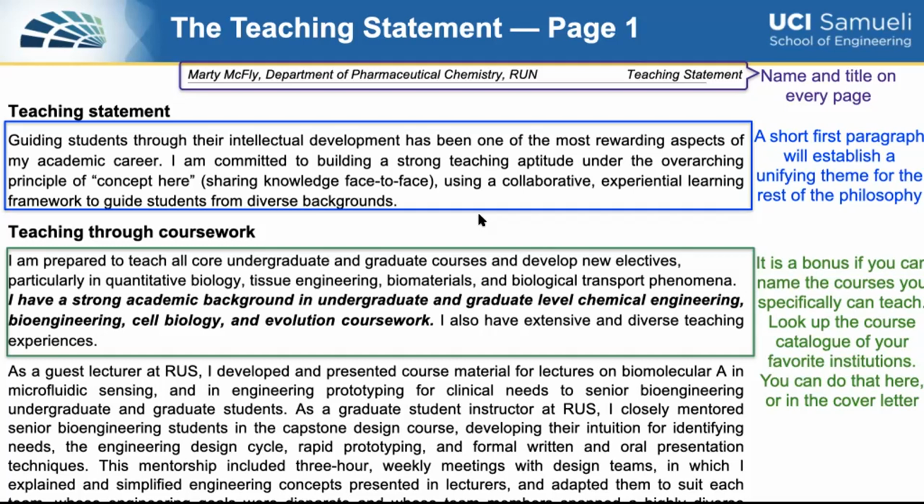And so there's a broad gamut of teaching philosophies. I wouldn't say that there are any that are wrong unless you go in and say something like, I think that anybody who can't learn is a dummy. That is wrong. So you want it to be well thought out, but it's also your personal philosophy. And then you're going to talk about how you're going to get it done.